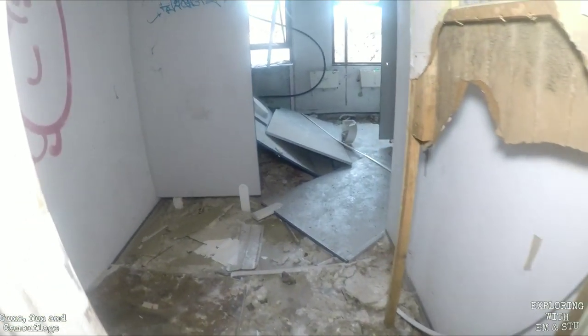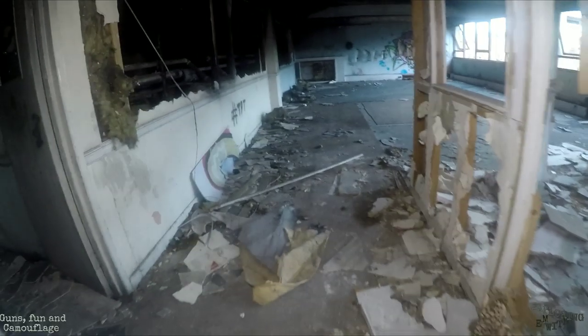And we've got a toilet here. I'm not going to go in there. It looks a little bit mushy. That's it. Oh, look. This leads up to another set of stairs here. What is that? I don't know. I'll let you determine that.